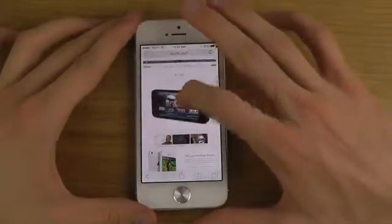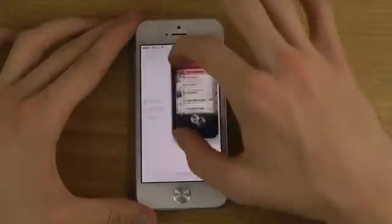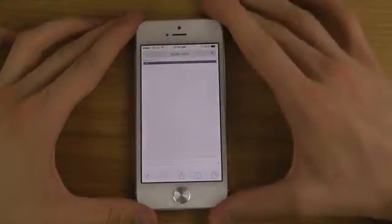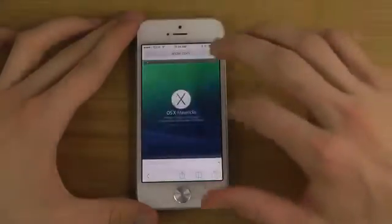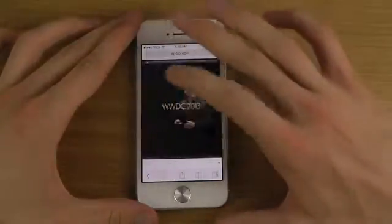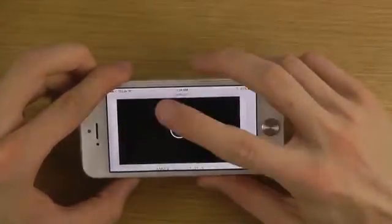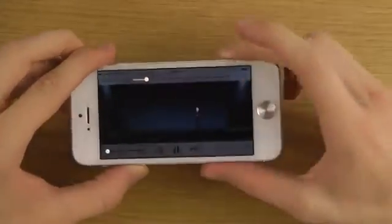If we go to the side, see here, there we go, we do have the iOS 7 page there, but I'm just going to show you the video mode here. So if you can check out the keynote pretty quick, just check out the player that they could have tweaked a little bit in terms of how it looks.